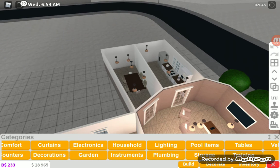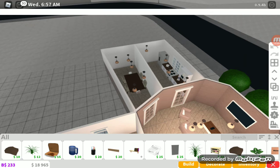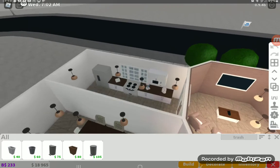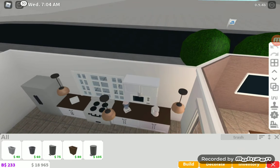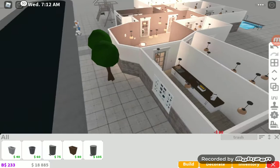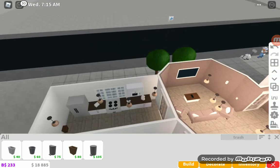So, I'm going to add a trash can to my kitchen because that's what I was thinking about when I was recording. I was like, oh, I should get a trash can. So okay, it doesn't have to be in a corner like that. It can just be right there. Right here. Okay, so I add a trash can. And is there anything else I need to add?